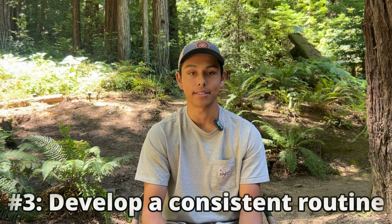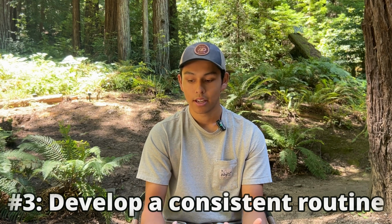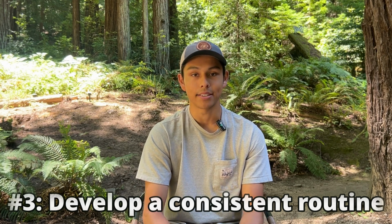Getting into tip number 3, this is actually Avi's tip for this video. It is to develop a consistent routine. And in my mind, that applies into 2 different sections. Number 1, it is to have a consistent routine for each shot. Kind of similar to golf, you have a practice swing, you kind of visualize your shot and you throw.